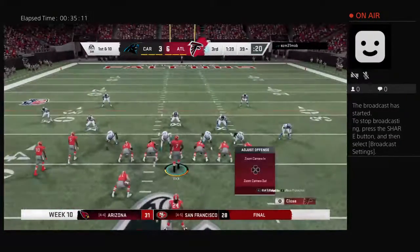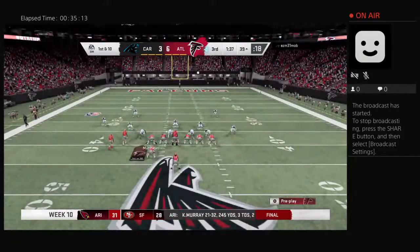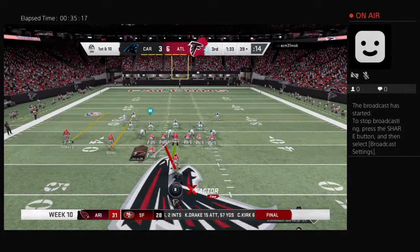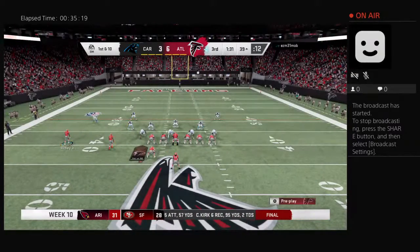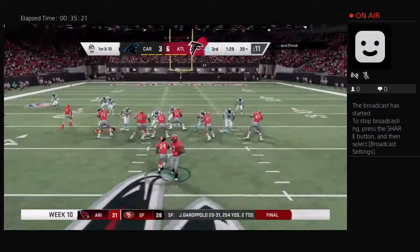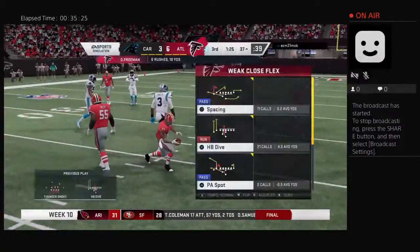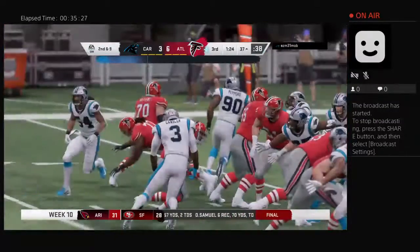So how about that for a chain mover? They're all the way down inside the 40 now for first and 10. Check nine. Slam. Now it's Freeman. Just a yard on the first down carry, so it's second and 9.